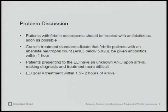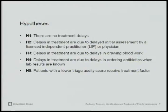Current treatment standards dictate that patients with an absolute neutrophil count, or ANC, below 500 be given antibiotics within 1 hour. Unfortunately, when patients present to an ED, their ANC is unknown, making diagnosis difficult. To assess current treatment times, we formulated several hypotheses for testing.